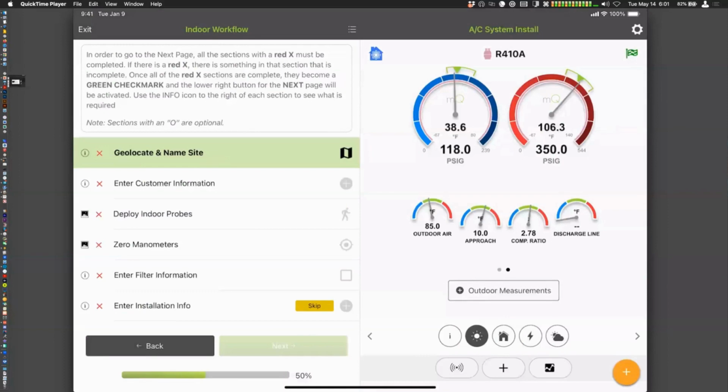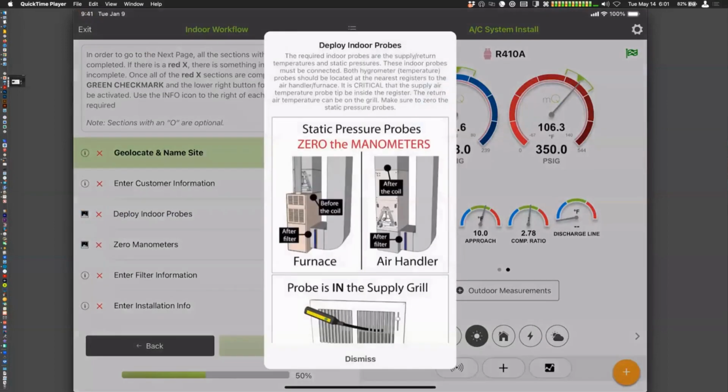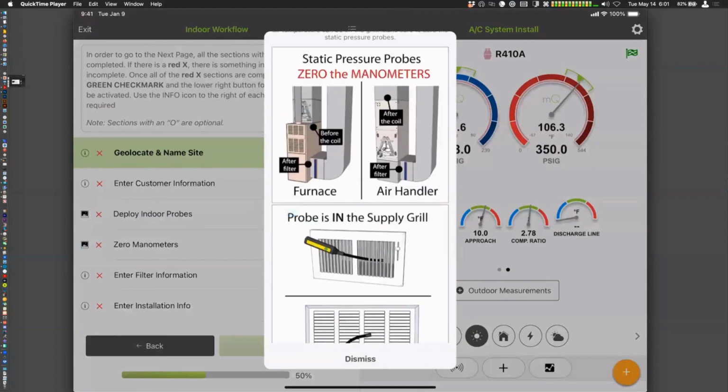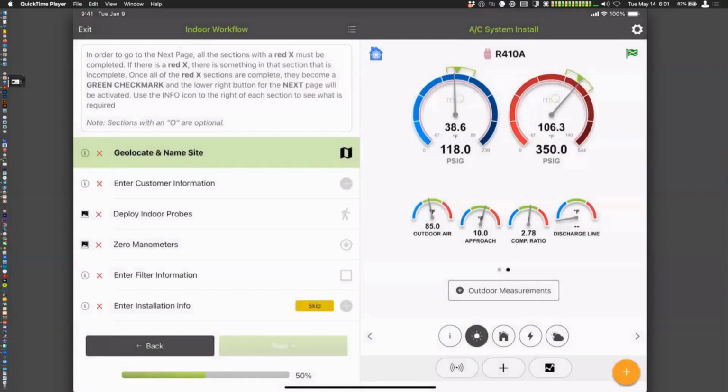And again, like Joe said, if you're going through the guided workflows and you don't skip anything, you can't mess up. You have to physically do the thing before you do the next thing. So you guys will get it. Yep, it's pretty straightforward. And we have stuff built in, like right here on my deploy your probes, there's a little picture right there. It says, okay, that's where you put your probes. That's what you do. So we try to give people the information. In fact, I have a bunch more illustrations I need to do about electrical and some other stuff. So those all come in time.